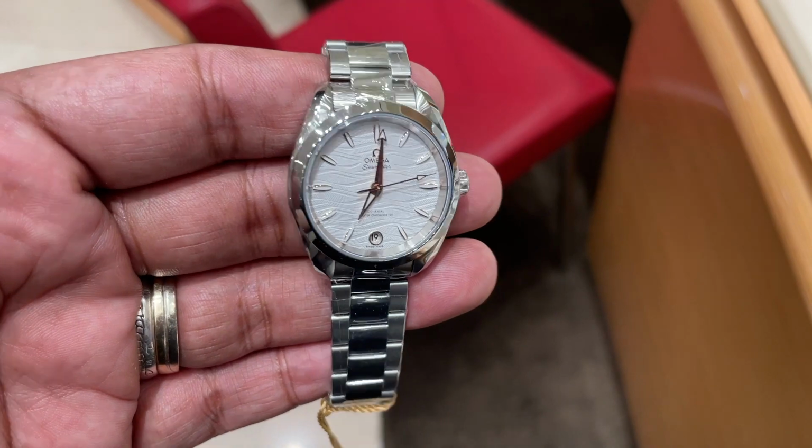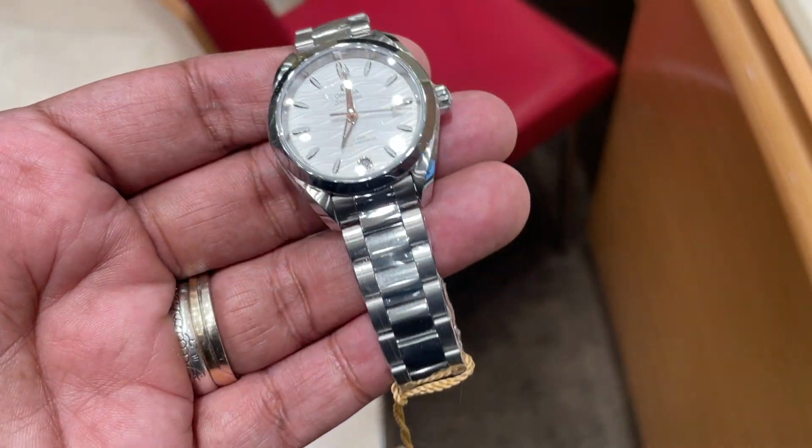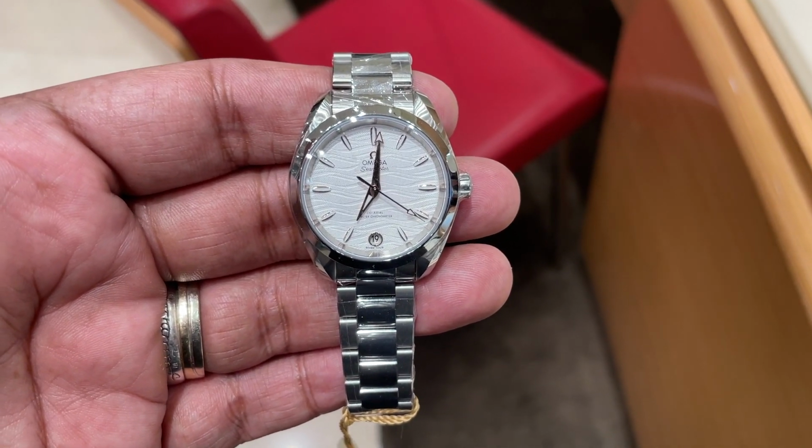Now, the white version was clean, super versatile, super easy to wear. It can be an everyday, multiple occasion kind of watch. However, I was really gravitating towards the blue for her because I've always known that blue was her favorite color.